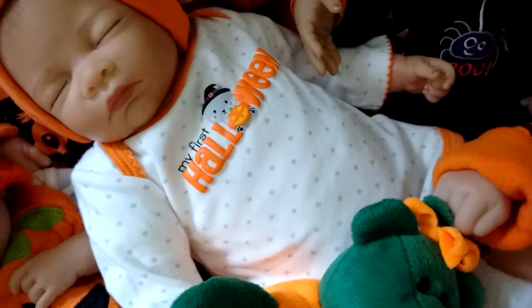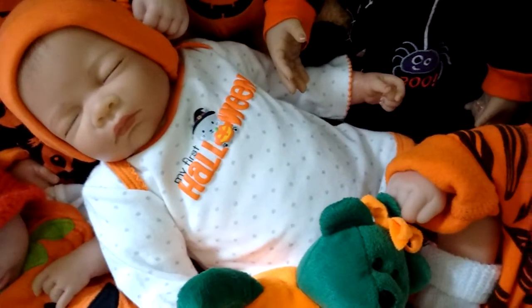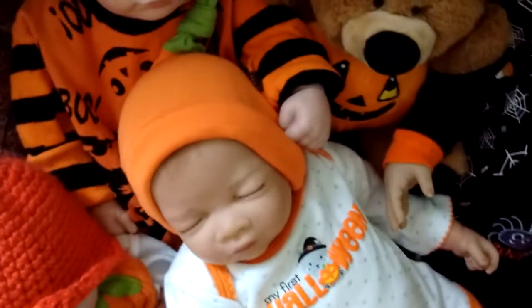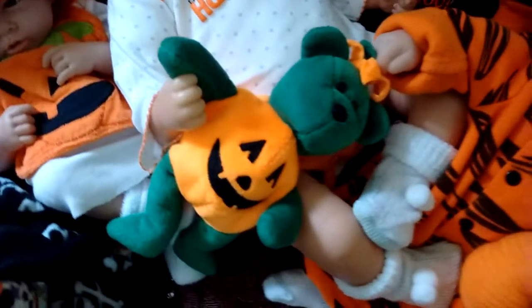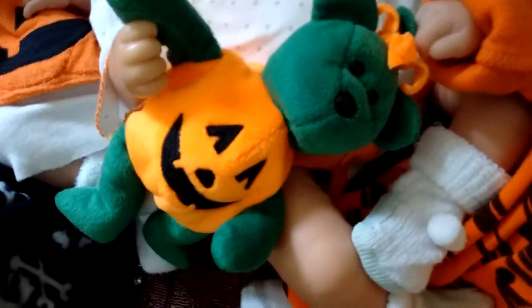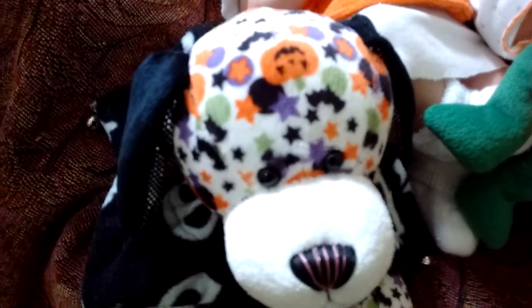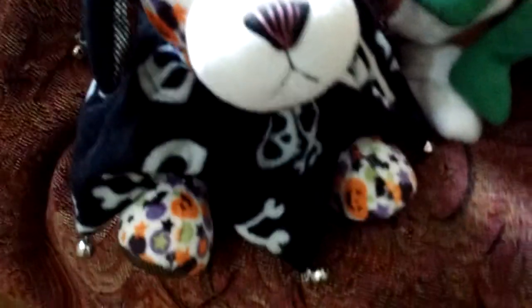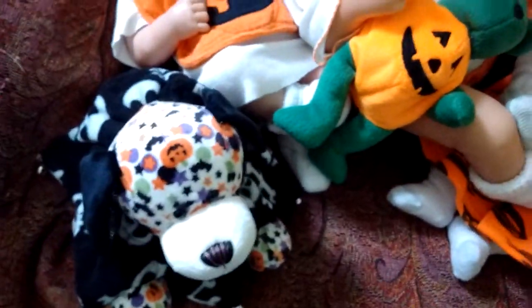And she's wearing a My First Halloween onesie. I think these are the ones that sell at Walmart or something. But again, thrifted. And I found a little pumpkin hat for her. So here the little top knot is the stem. And she's hanging on to a little Beanie Baby, it's a teddy bear, I guess, but it's in a pumpkin costume. This was another thrifted one from last year, and it's got bats and stars, pumpkins, and it's really cute. And then around its neck is a little skull dog collar with bells on it. And they sell those kinds of things at Walmart and probably Target and such.